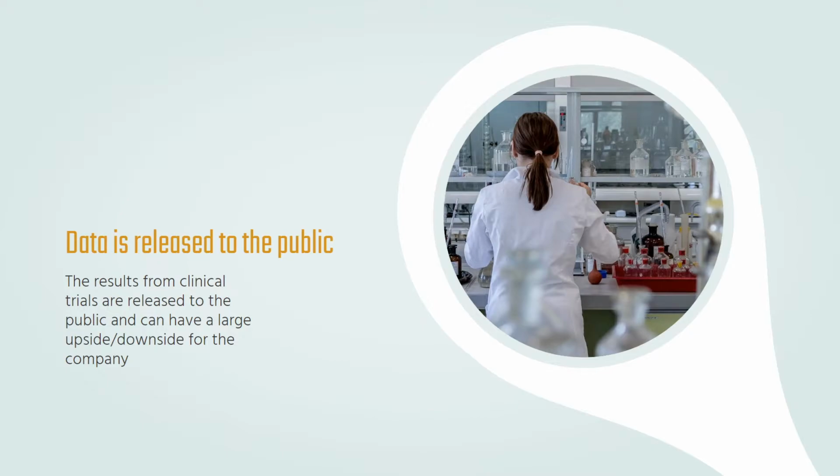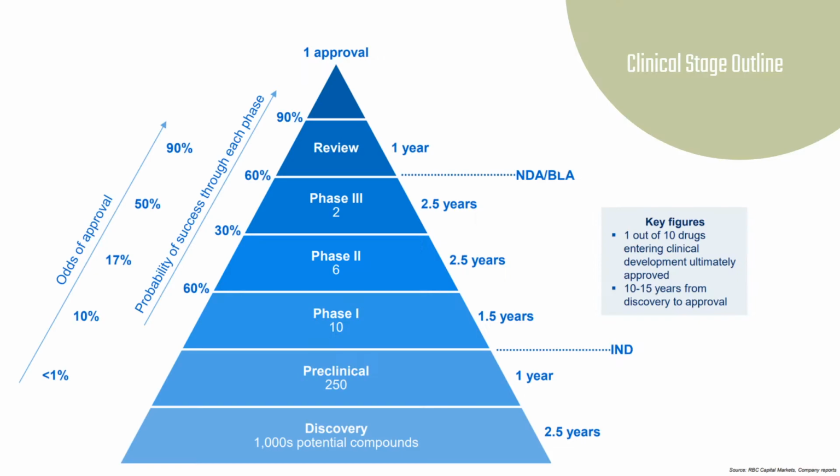So those are the clinical stages, and then data is released to the public. These public companies do release the clinical trial data via press releases or company presentations or at healthcare meetings, and they can have a large upside or downside for the company, since they're products that have potential for generating large amounts of revenue.